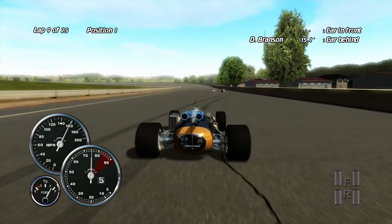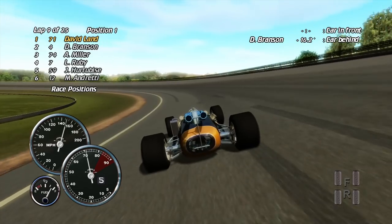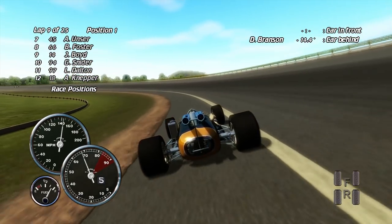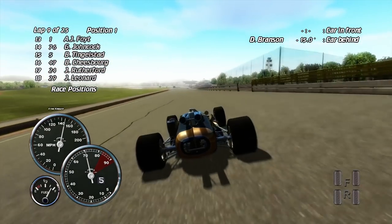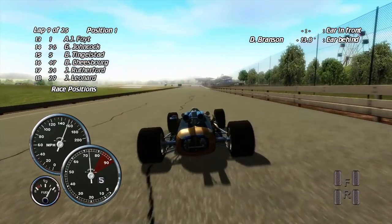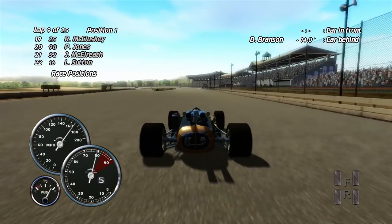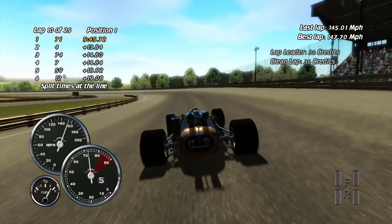So I guess we'll see a bunch of debris down here in turn number three on the entrance. That looked like a yellow car. Mario Andretti's up to sixth place. So for a rookie driver, that's pretty good. It's a Roadster. So that was a Roadster that got into it. And that is... I could not tell who that was. I passed him so fast that I missed car number 18, the ID.